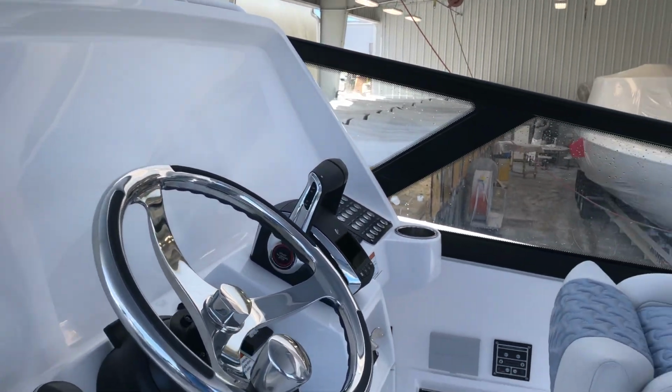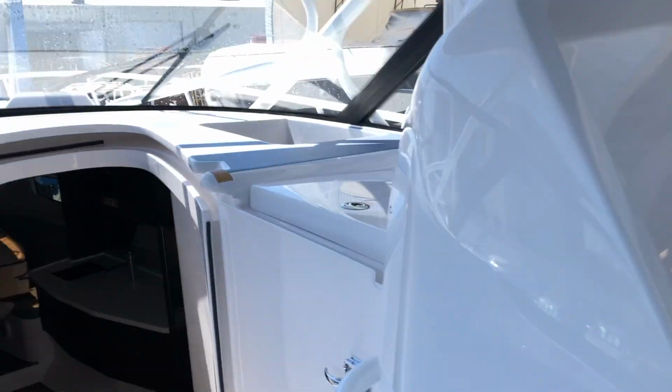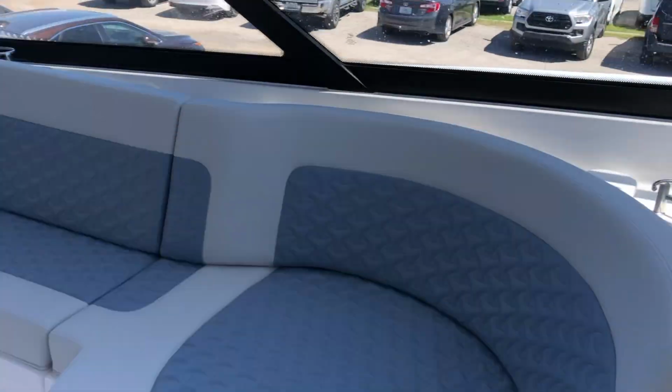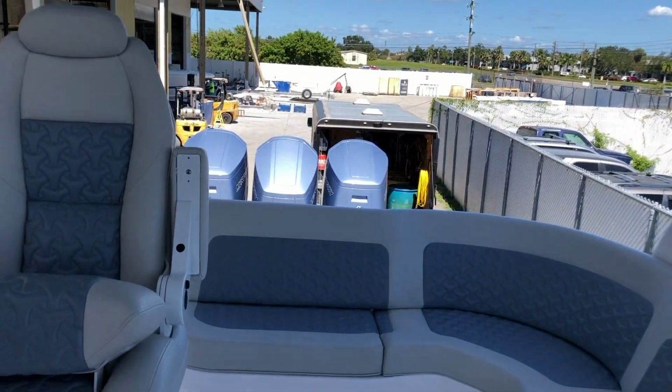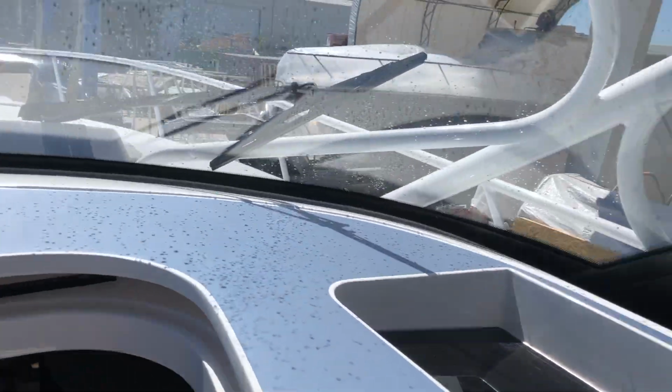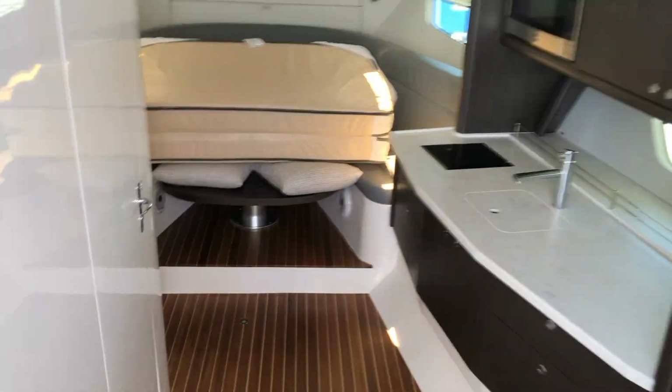Okay, so I am at the Intrepid factory here. Exact same model boat that we worked on a couple weeks ago. As you can see, different color scheme. Same 600 horsepower Mercuries. Brand new boat getting ready for delivery right on the factory showroom floor. And exact same problem as the other boat.